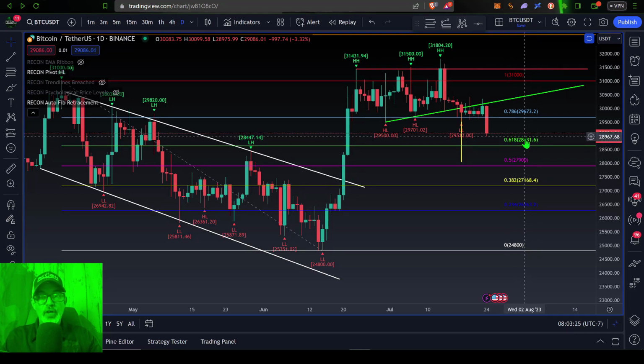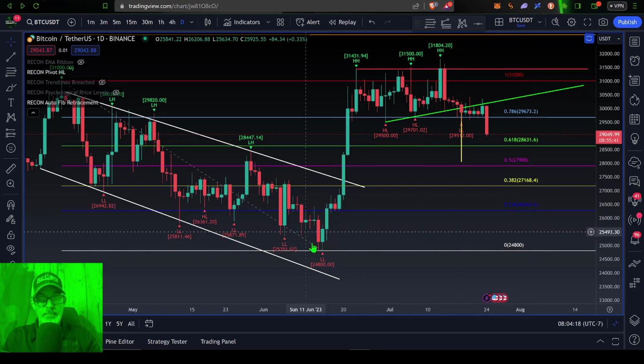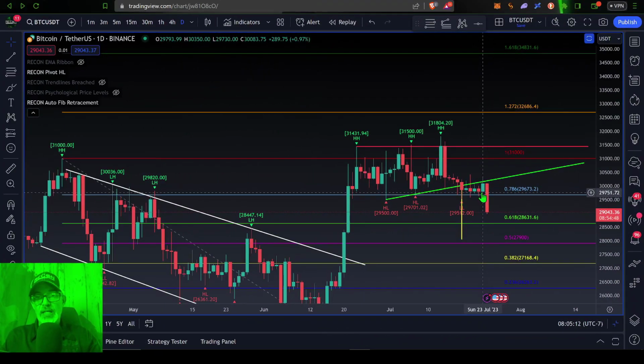After that, the next level of support is the 50% mark on the Fibonacci retracement, and that comes in at 27.9, which is just below that 28,000 level, which would more than likely be a psychological level. I think actually a break below 28,000 and Bitcoin will crush its way back down here, more than likely to the 382 level, which would be 27,168, or call it 27,000. Beyond that, then we're looking at the 236, which is coming in just around 26,000, and down below that, then we're looking back at this lower low that this whole Fibonacci retracement structure is based on, and that would put Bitcoin's price around 25,000.